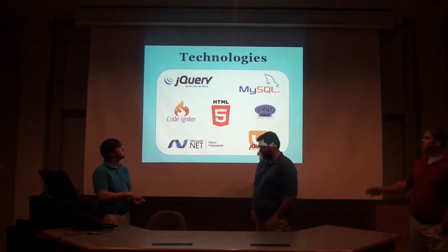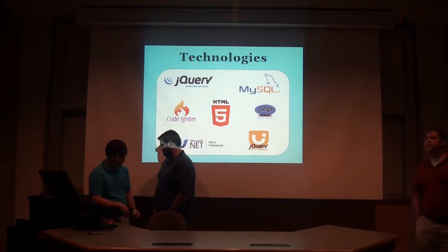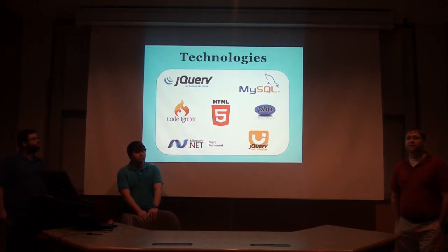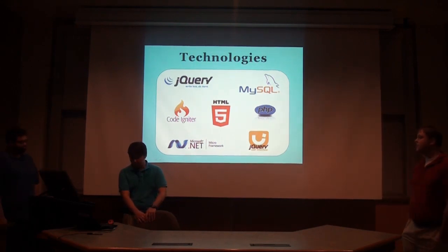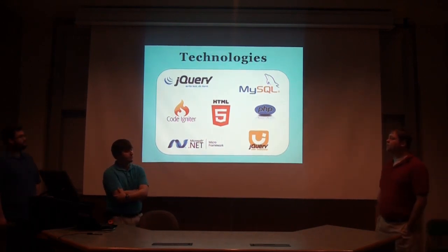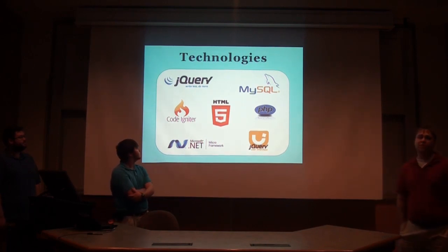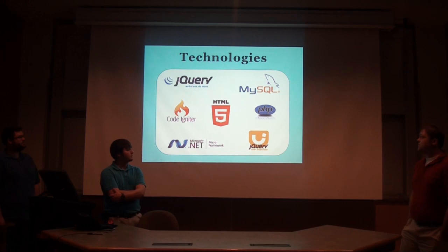Pretty much all the technologies we used: HTML5, jQuery, and PHP to handle a lot of the server-side communication. The .NET framework, and CodeIgniter was a good tool to use with Data Mapper for the framework, and always some jQuery.